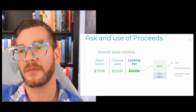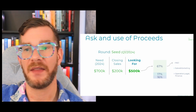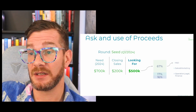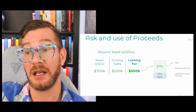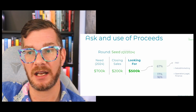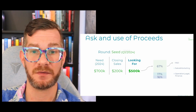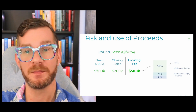But I would just lose the sales and need. Just say looking for $500,000. Make it simple. And then in the financial models, you can break out how much you're doing in sales. Now, what isn't great here is that this is broken down as a percentage. I like that they're spending two thirds on R&D. That is the right amount of money to spend on R&D in an early stage startup. I like that their sales and marketing and operations and legal are relatively low. I have a whole separate talk about the asking use of funds. I'm not going to spend a lot of time here, but don't use percentages, use milestones.